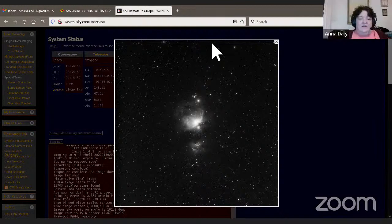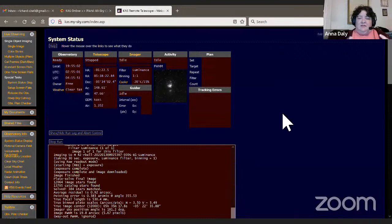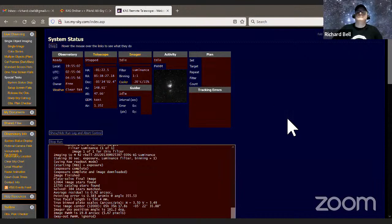Somebody had asked to explain the timing of exposures and what that means. It's just how long you're leaving the camera's aperture open to collect light, so the longer the exposure, the more light you're going to get. Right. But with something like this, we're getting too much light to see the individual stars in there.